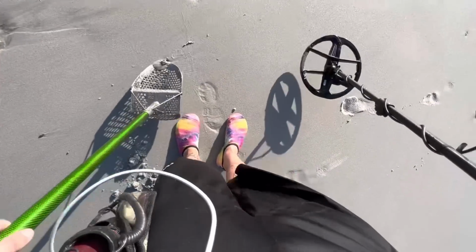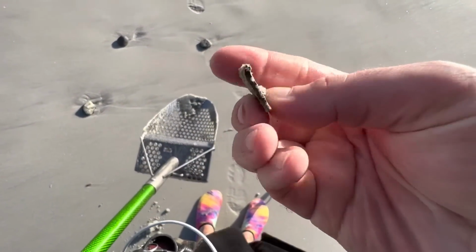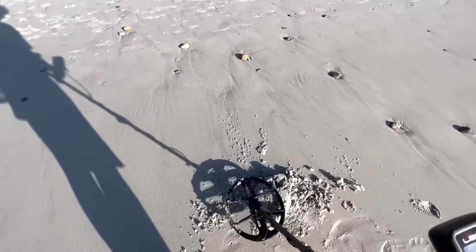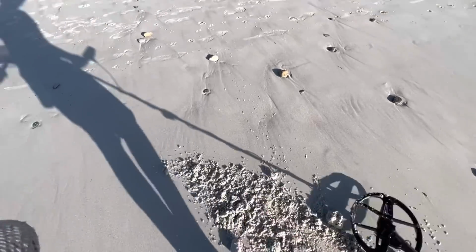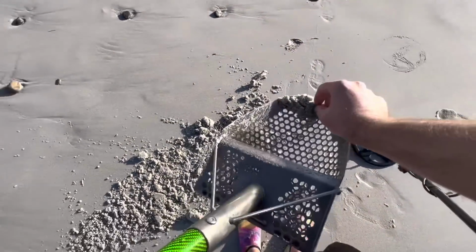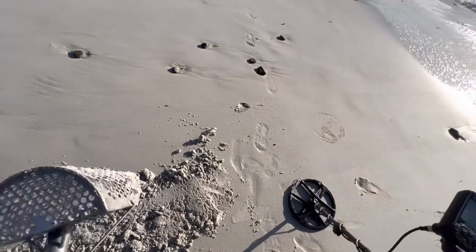Oh, what the heck is that? I think that's just something different entirely. Random metal. I hope that wasn't my target. No, it's in there. Oh yeah, it is a dime. All right, official cycle. Yeah.